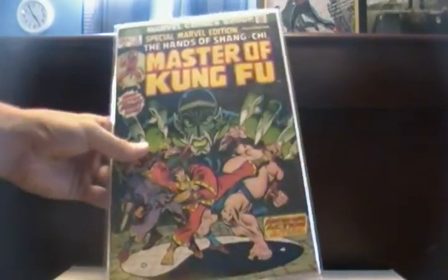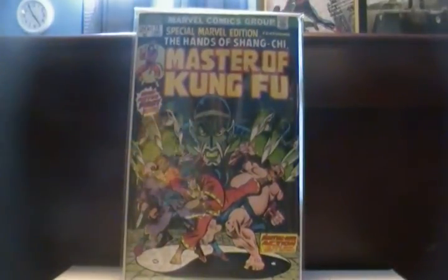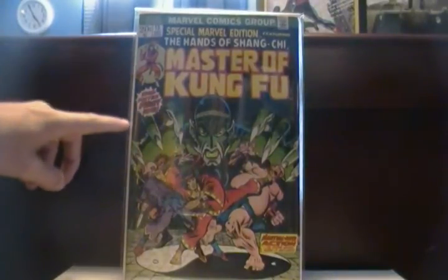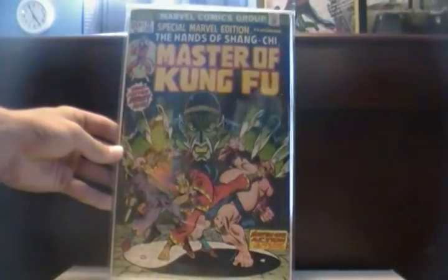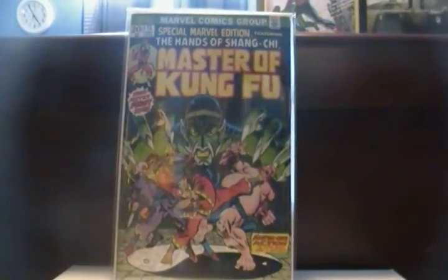Now, my copy is actually in really nice shape. There's only a few minor ticks on the spine, but that's pretty much it. It's a really nice displaying copy. Really glad to have it.